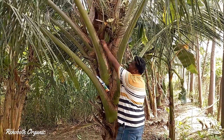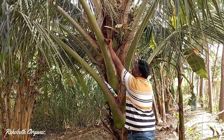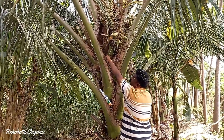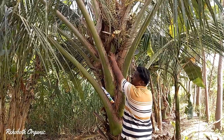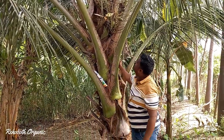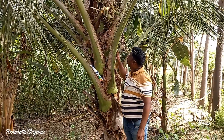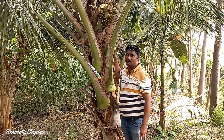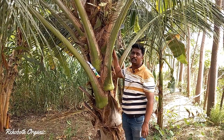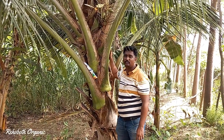You can see this frond is already affected by the coconut beetle. It generally creates a burrow and goes to the core of the coconut tree and eats the new leaf getting formed. So the growth of the tree will get mostly impacted if you see the attack by the rhinoceros beetle.